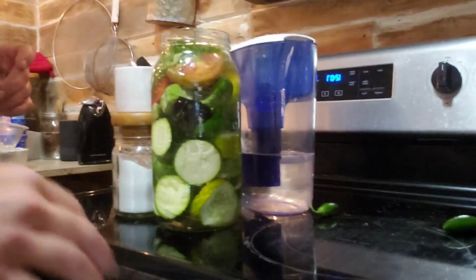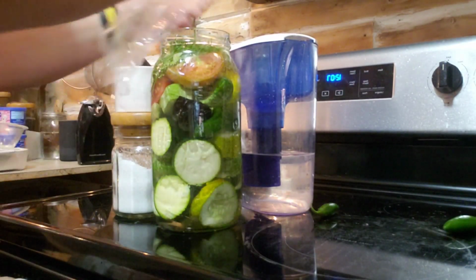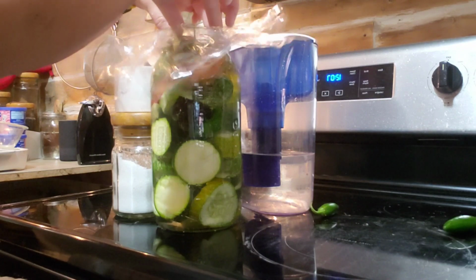Isn't this so pretty? So pretty. God, why is my stuff not focusing? Okay. So here I'm just using some saran wrap. They do have like burp lids.